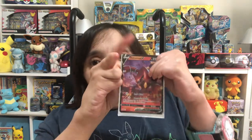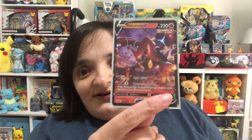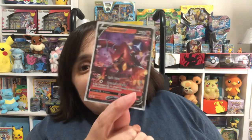That is amazing. I've got sleeves. Don't worry, I came prepared this time. Performance is not that great, but prepared at least. Normally, I'm scrambling for sleeves when I get to pull this good. So, yay! And Crimson Invasion sleeves, so I am super happy about that. V card pull.